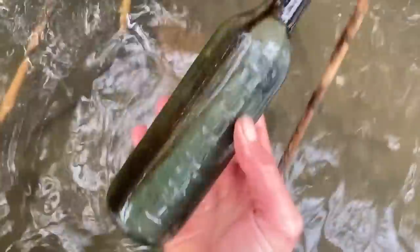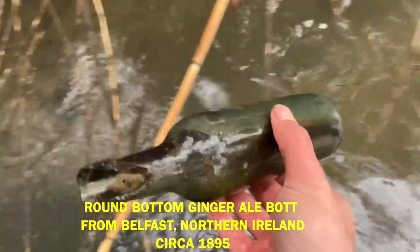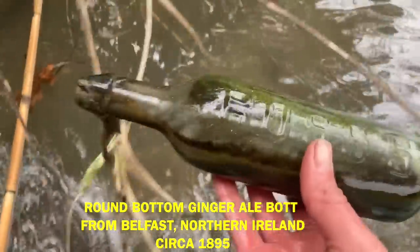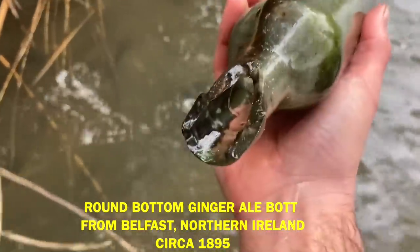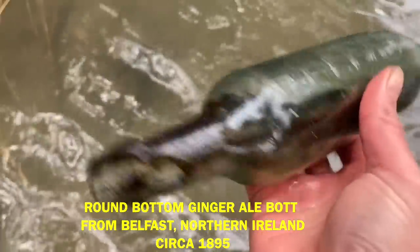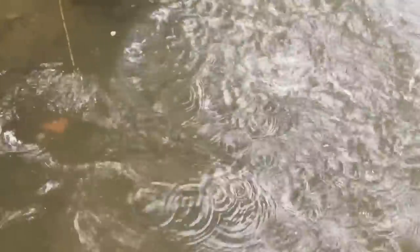Crap. Belfast. Come a long way from Belfast, Ireland, right? Round bottom soda from Ireland. Hey. It's not my lucky charm, though. Not with that chip. Imported here all the way from Belfast. That, along with the Titanic. Sunk in at the bottom. In the deep.